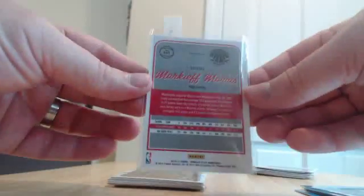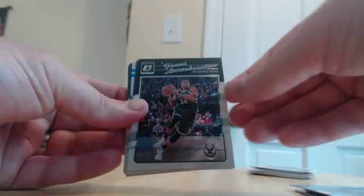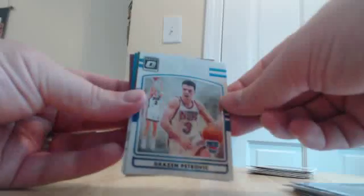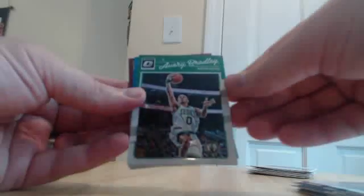And we have a purple prism for the Wizards. Markieff Morris. It's like a dark purple prism. Wiggins for the T-Wolves base. Giannis for the Bucks. Nance for the Lakers. Petrovic Hall Kings for the Nets. We have a rookie of Diamond Stone for the Clippers. Avery Bradley for the Celtics base.